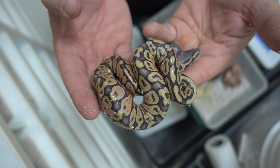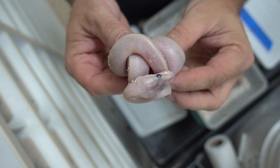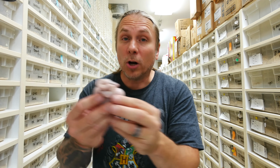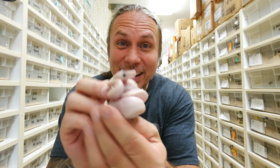And then we do have one pastel ghost, which is just a codominant and a recessive ghost gene. And finally, we have a pastel Mimosa, or a pastel ghost champagne. Oh my gosh, that guy is so cute.